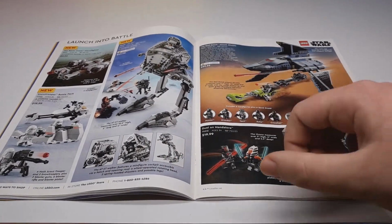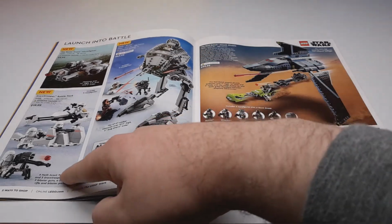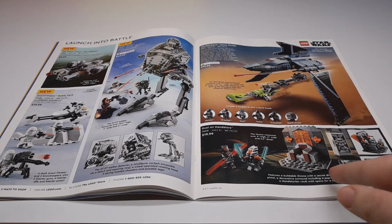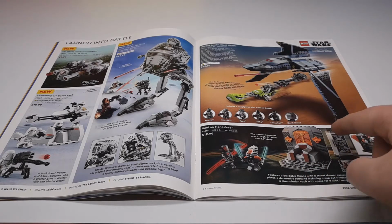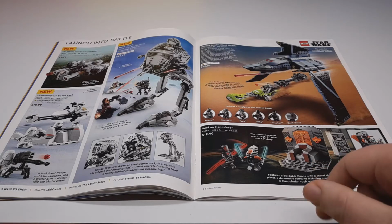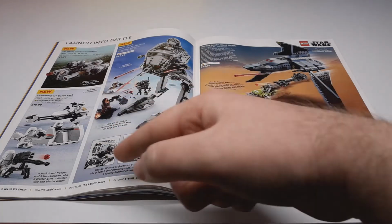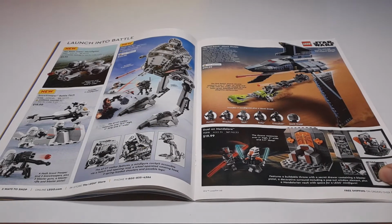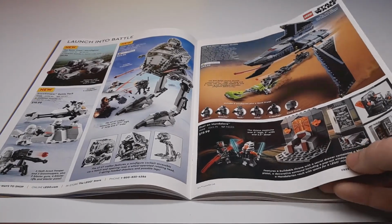Star Wars, so we have the Razor Crest Microfighter, the Snow Trooper Battle Pack, Hoth ATST, Bad Batch Attack Shuttle, and Duel on Mandalore. So I liked a lot of these sets, really. Not familiar with Bad Batch, or really the Clone Wars trilogy, so those don't interest me as much. These ones I think are pretty good. You get some Snow Troopers for your AT-AT, if you got that one. Yeah, I like the look of the Razor Crest Microfighter as well.